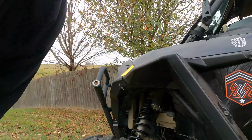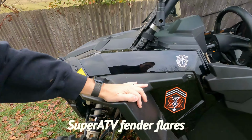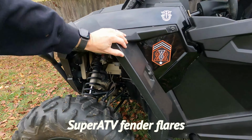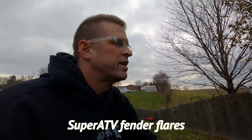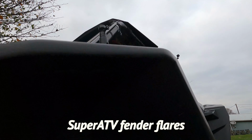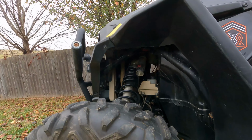All right, in the front, basically the fender flares are not stock. I got these, I believe, also from SuperATV. They got some wear on them. These stock ones didn't stop anything. It always went directly into my face. You can see these do not do that, so that was one of the best purchases I made so far.